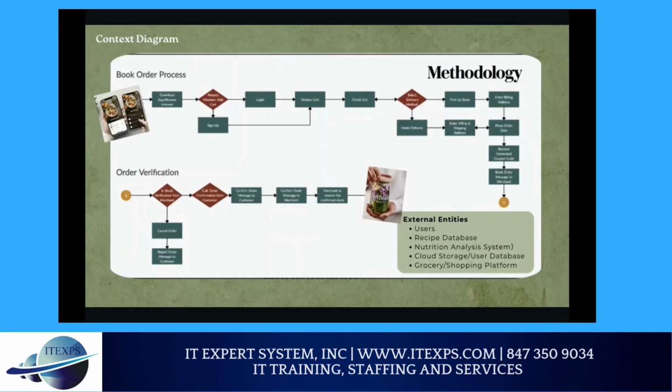Moving on, we have designed a context diagram focusing on the order process and verification system. When these are activated, you will see a high-level view of how external entities interact with the system. In this scenario, the primary external actors are the customer, payment gateway, and warehouse system.